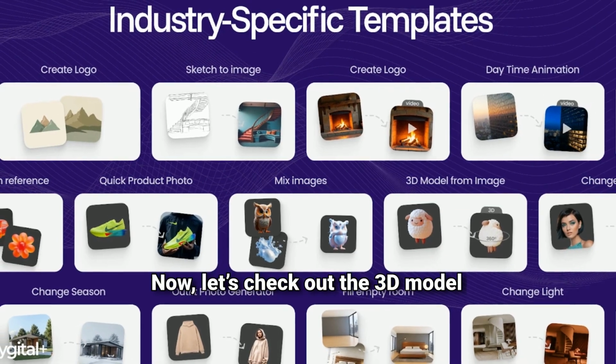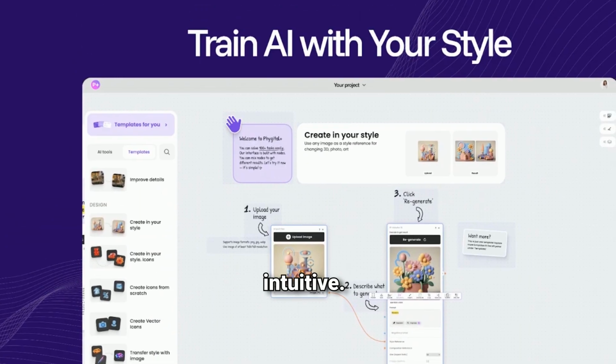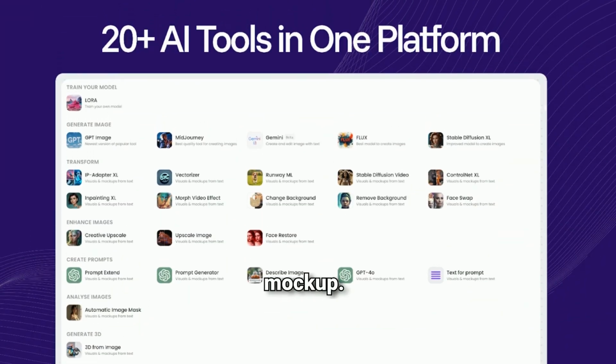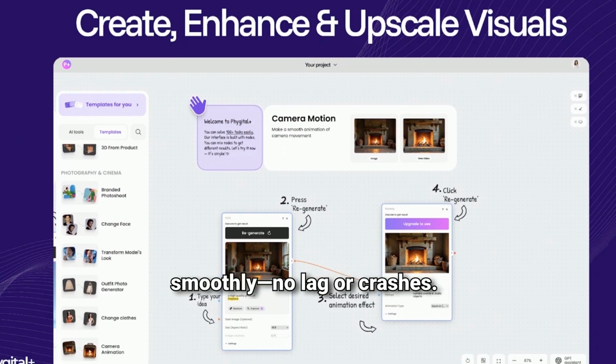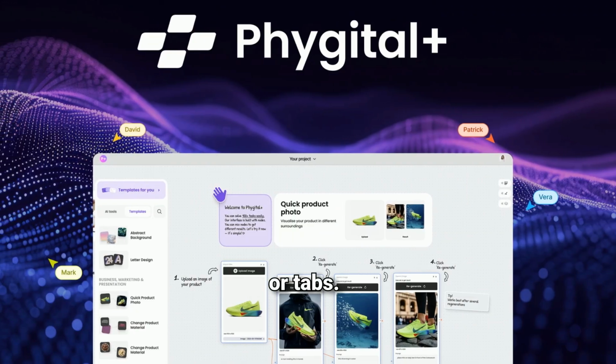Now let's check out the 3D model designer. I'm not a 3D pro, but this feels intuitive. Just a few clicks and I have a 3D mock-up. Everything's running smoothly, no lag or crashes. All tools are integrated in one workspace. No more switching between apps or tabs.